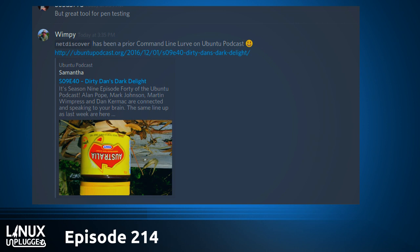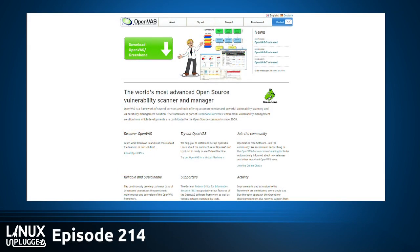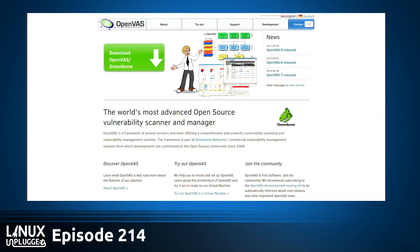But OpenVAS, the reason why I went with it, OpenVAS, by the way, stands for the Open Vulnerability Assessment System. That's what the VAS is, the Vulnerability Assessment System. And I started using it because it reminds me a lot of a tool that I used back in the day called Nessus. Oh, yeah. The Nessus Vulnerability Scanner, yeah. So this is along that same line.